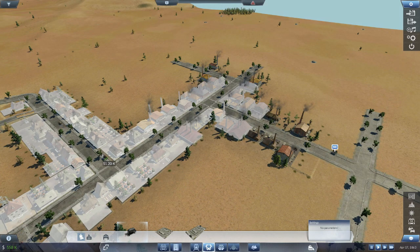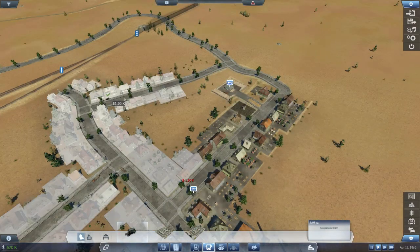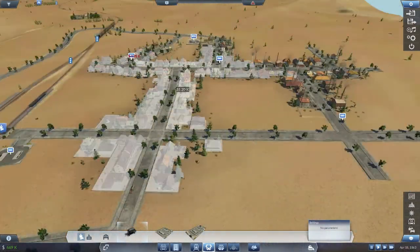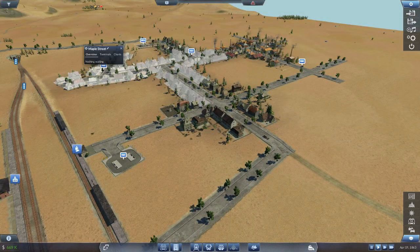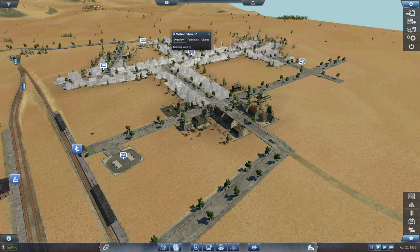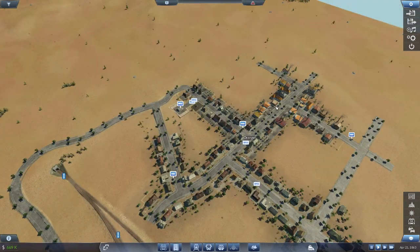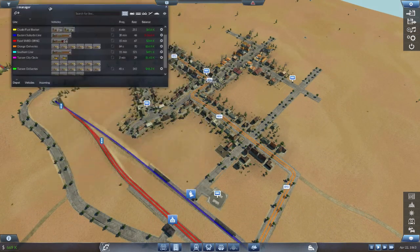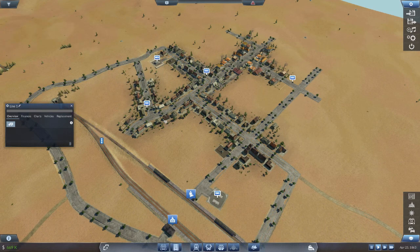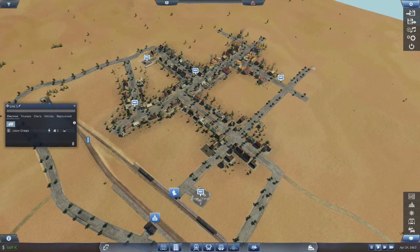Actually, we can probably get better coverage if we put it around here. And we'll throw one down on this side here. So hopefully the passenger station extends to there. Yes, we've got overlap of the entire town. My only concern is that the game will try and calculate the bus to do a bit of a U-turn here to come down here and do another U-turn. If that happens, we'll add a completely pointless stop just because I am a sucker for attractive bus routes that look natural.